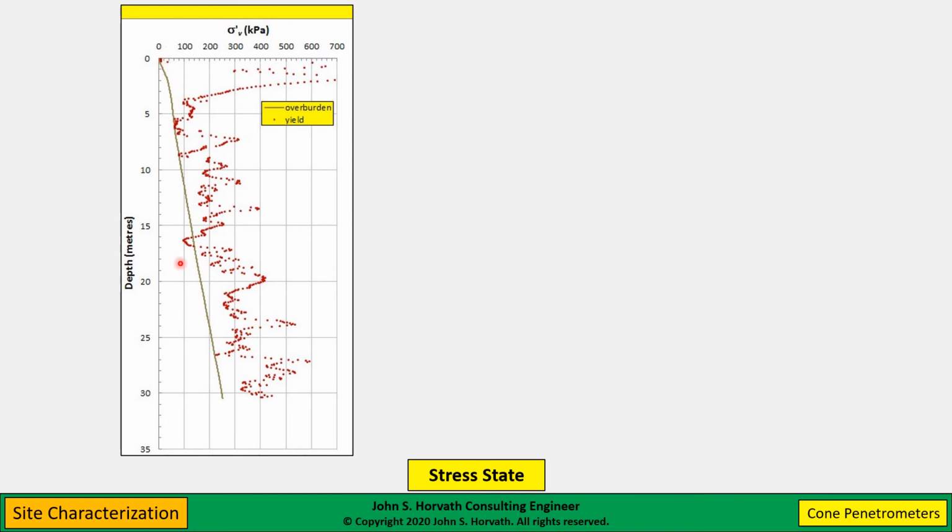Here's a plot. The brown line is the calculated overburden stresses. And by the way, one of the nice outputs you get from cone penetrometer data is it could give you an estimate of soil unit weights. You don't have to guess what the soil unit weight is. And in fact, this overburden stress line was calculated using estimated soil unit weights, which will vary with depth, of course.